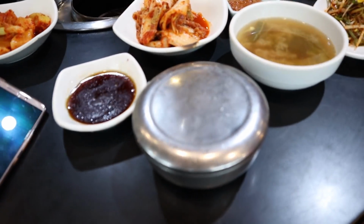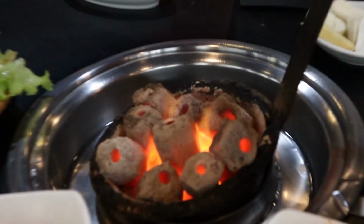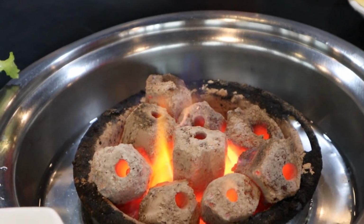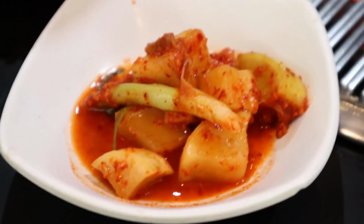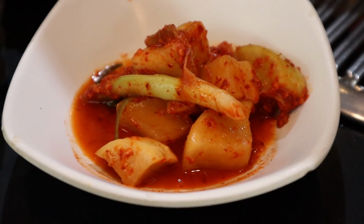Daming side dish, and then of course rice. Ito yung favorite. Kuya, ano to ulit? Radish. Radish, yan. Really good radish.